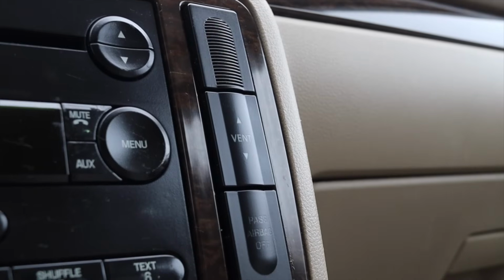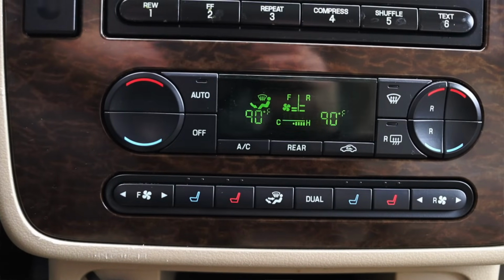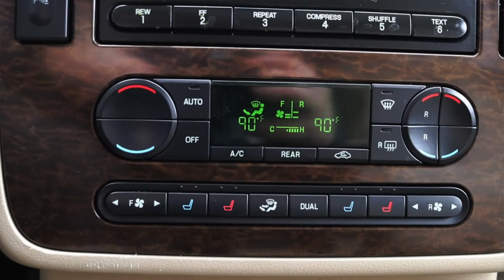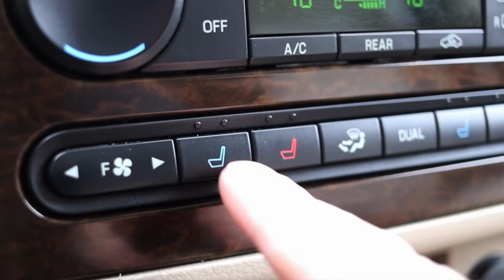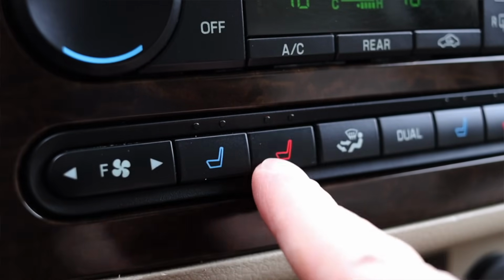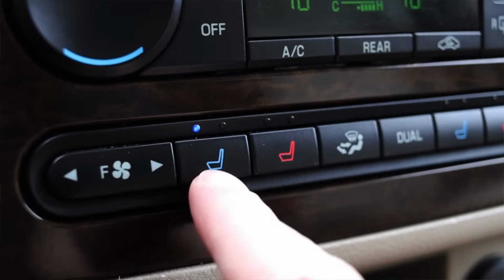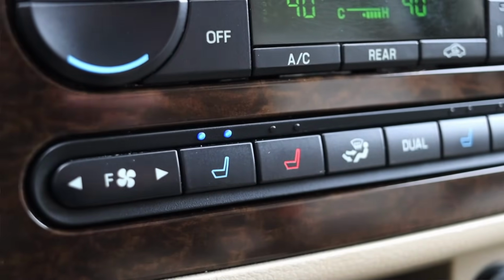And we do have our vent off to the right, but then down below we have our climate controls. Dual zone climate, very, very nice to see that. But the creme de la creme is cooled seats. This van has cooled seats. Back in 2005, this was an industry exclusive. No other minivan in 2005 had front cooled seats. Very, very cool to see that here in the Monterey.